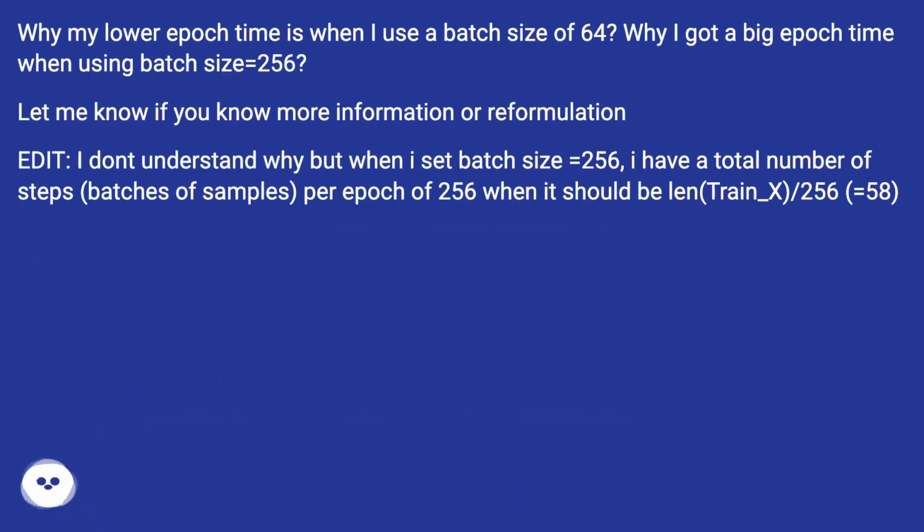Why is my lowest epoch time when I use a batch size of 64? Why do I get a big epoch time when using a batch size of 256? Let me know if you know more information or a reformulation.